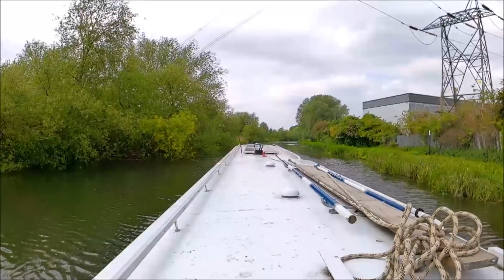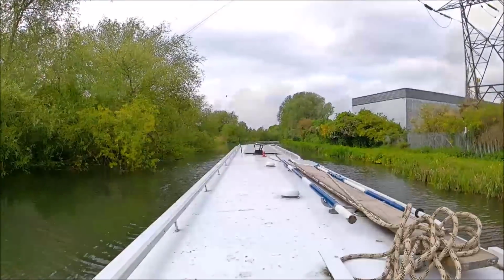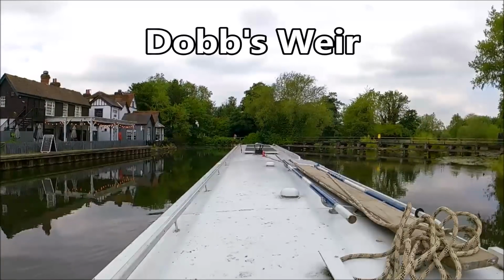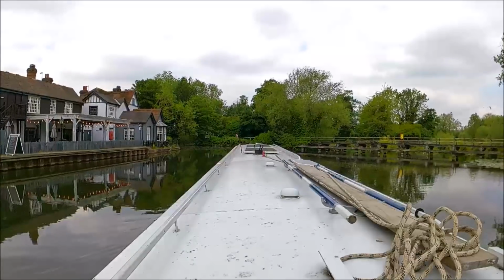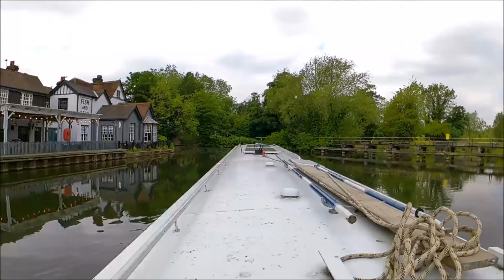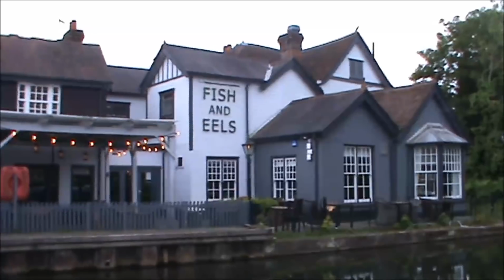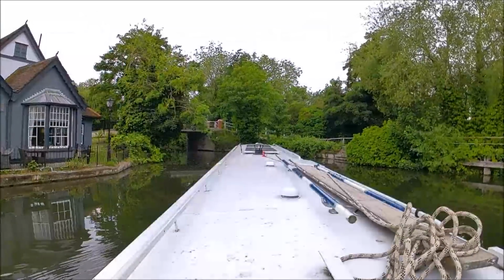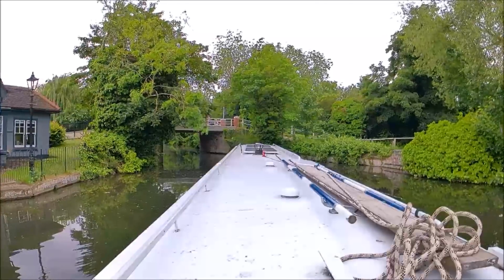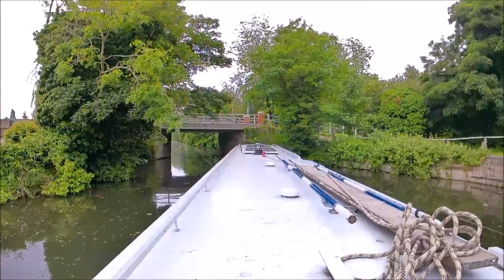I've noticed a few little bits of industrial areas at the top up here, but then it turns to scenes like this. Wonderful. Sort of place you want to spend some quality time with those you love. Good name for a riverside pub. When you're up this way, you hear people talking about Dobbs Weir, but that's the first time I've seen it, and it is nice.